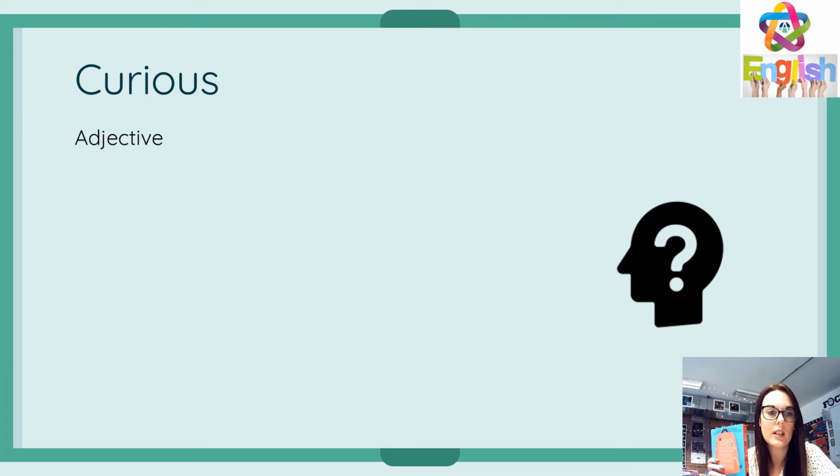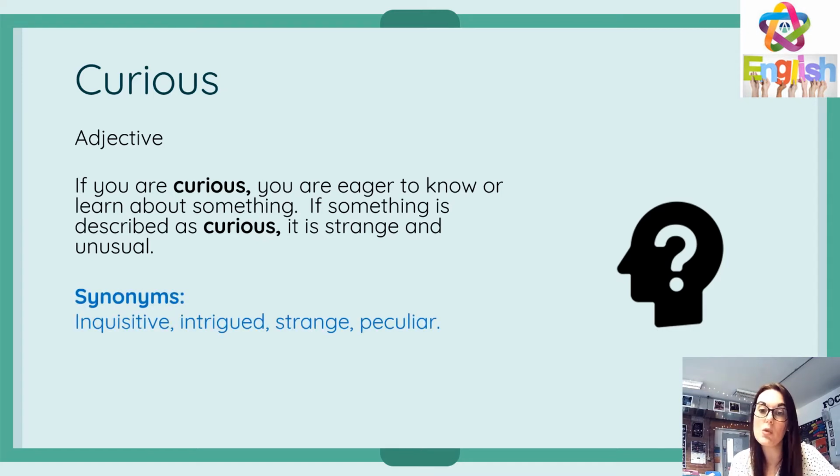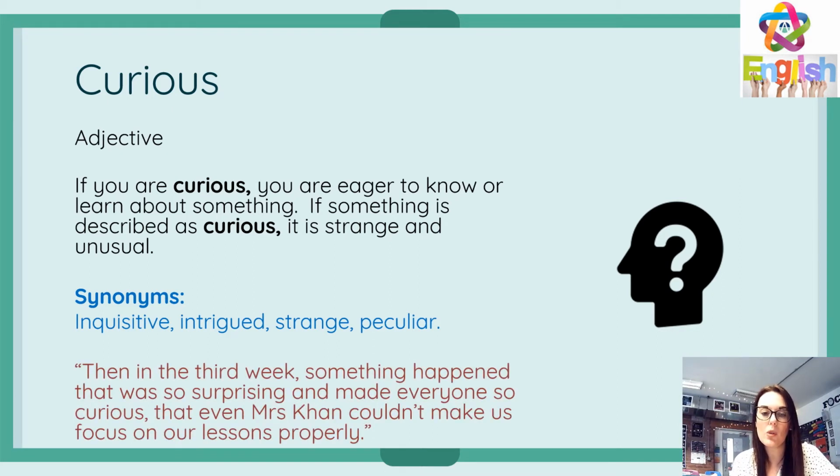So curious is an adjective. If you are curious, you are eager to know or learn about something. If something is described as curious, it is strange and unusual. And here we've got some synonyms, so other words that mean curious: inquisitive, intrigued, strange or peculiar. And we've got an example there from the book. So then in the third week, something happened that was so surprising and made everyone so curious that even Mrs. Khan couldn't make us focus on our lesson properly.